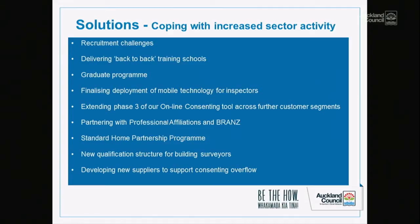In terms of technology, we're finalising the deployment of mobile technology for our building inspectors so they can be more efficient in the way that they're recording issues on site and recording those details. So we get some more capacity out of that. We're extending what we call phase 3 of our online consenting. So it's a digital lodgement, digital processing capability. It's available for selected group home builders at the moment, and we're looking at expanding that across a wider customer group over the next couple of months. And again, that will make us a lot more efficient in the way that we process, and it's going to make life a lot easier for a lot of the industry, because you create stuff digitally, you don't want to print it out into hard copy and supply it to the council. You'd much rather submit it digitally. And we'd much rather have them do that and be able to process digitally.